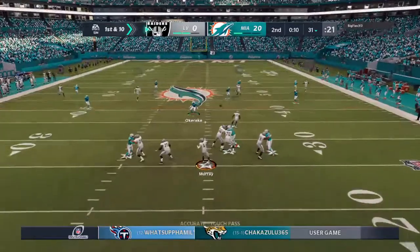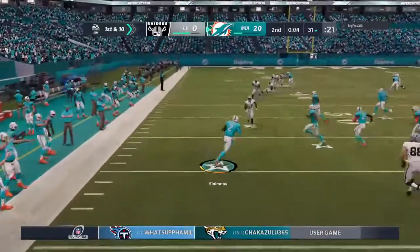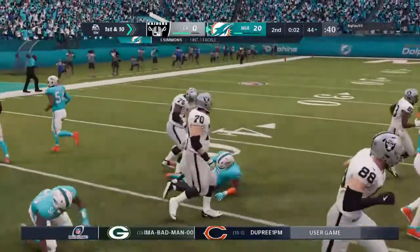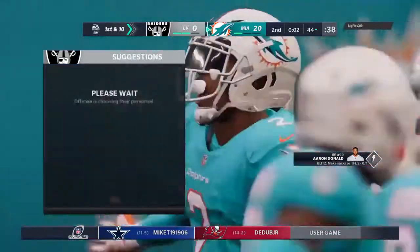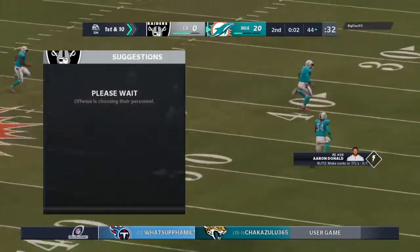Here's Murray. He sets to fire deep. Oh, they've intercepted Murray for the 3rd time. Isaiah Simmons picking it off. And his guys have got it back at the closing stages of the first half. Murray's pass intercepted. The Dolphins take over 1st and 10 at the 44-yard line.